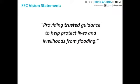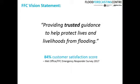event might be. So our vision statement is just there on the slide behind me, and it's about providing trusted guidance to help protect lives and livelihoods from flooding. I think it's quite a nice, catchy phrase, and from our overall satisfaction scores from the flood guidance statement, people are fairly happy with the products that we put out. However, how do we do that when the forecast is often so uncertain?